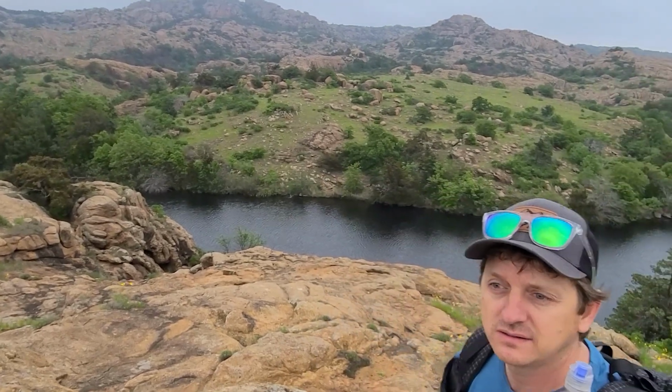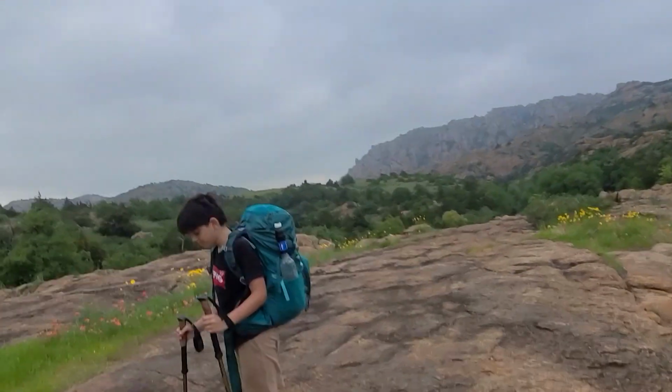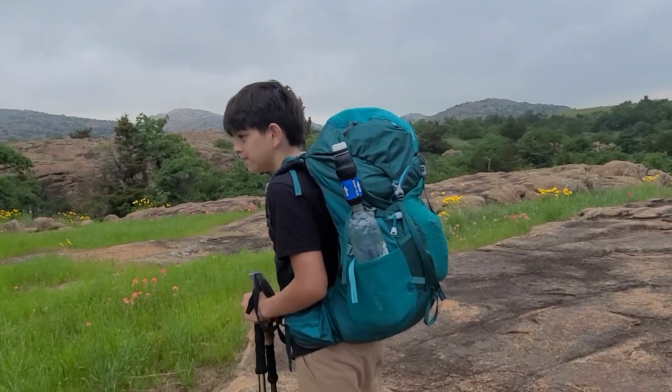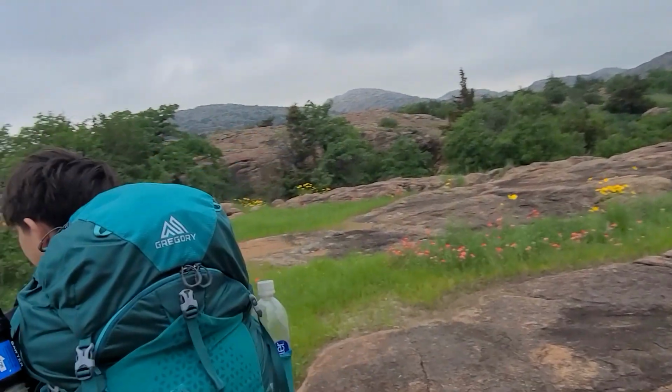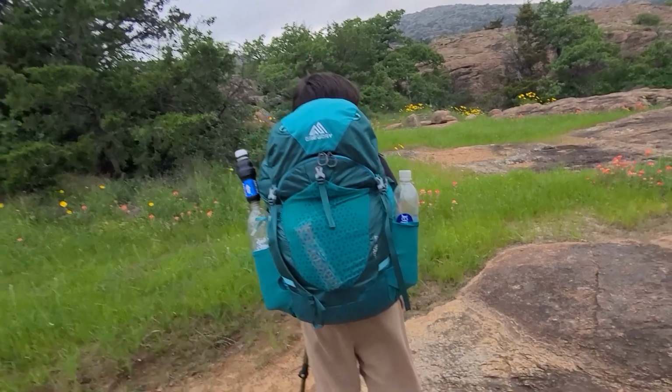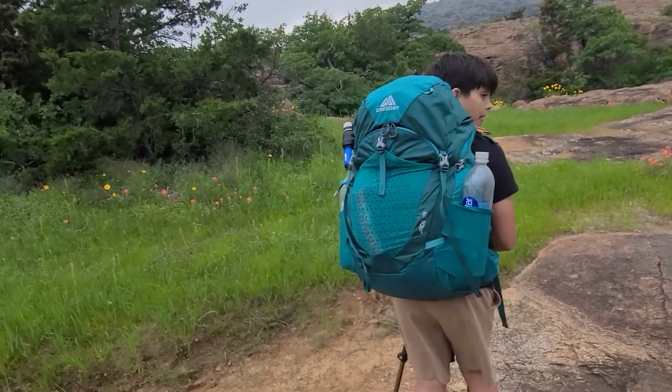Alright, we're back on trail over here in the Wichita Mountains. Currently we're over at Treasure Lake. Aiden will be shaking down and trying his new backpack that he bought recently. And it is the Gregory. It's a 38 liter. Seems like a pretty nice pack for him.